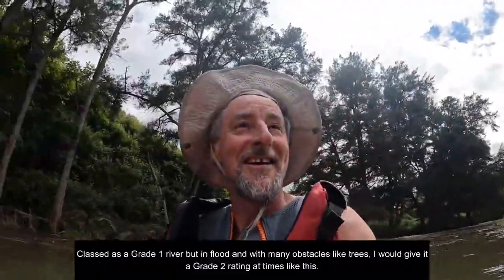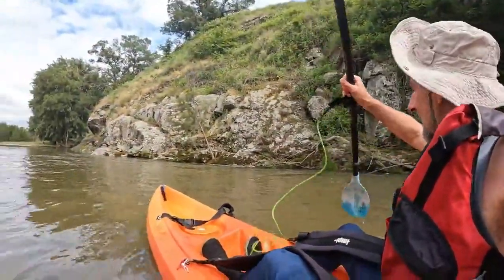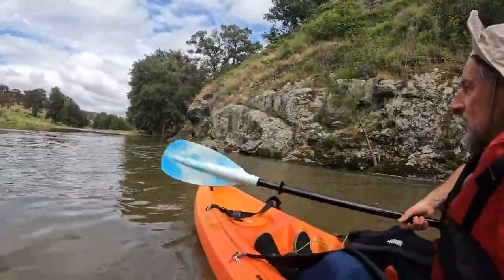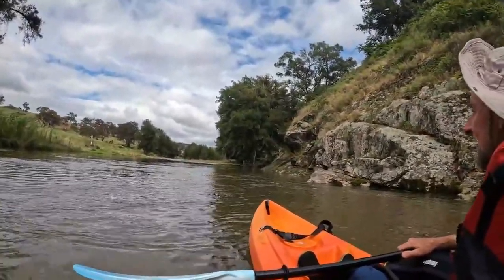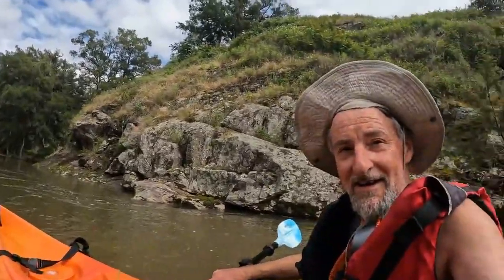So here we are, going down the mighty Turon, and it's just gone down from full flood, which is maybe not so exciting, but enough for a solo kayaker.